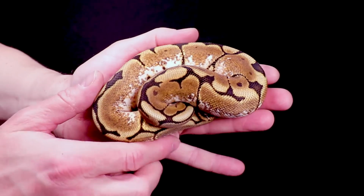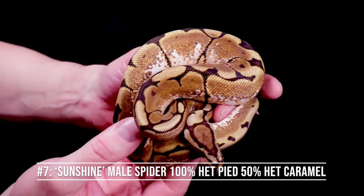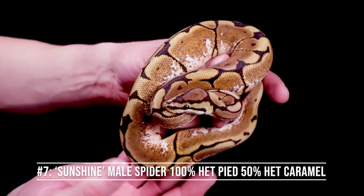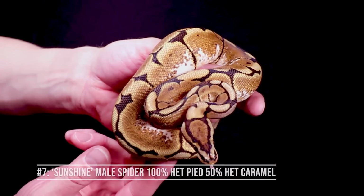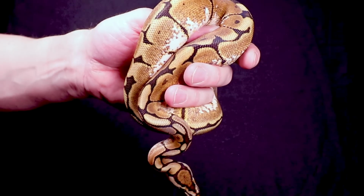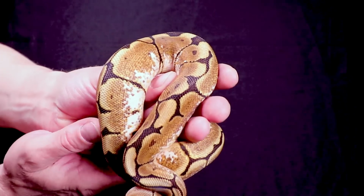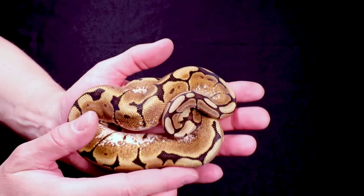All right, so here is Sunshine. Sunshine is a spider. Spiders are really awesome. They kind of get a bad rap because some of them have a head wobble. I'd say out of all my snakes, these really don't have any type of severe head wobble. You can almost see a little bit that if you stretch them out, sometimes they get a bit of a tilted head, maybe a slight head wobble, but nothing really severe on any of my spiders.